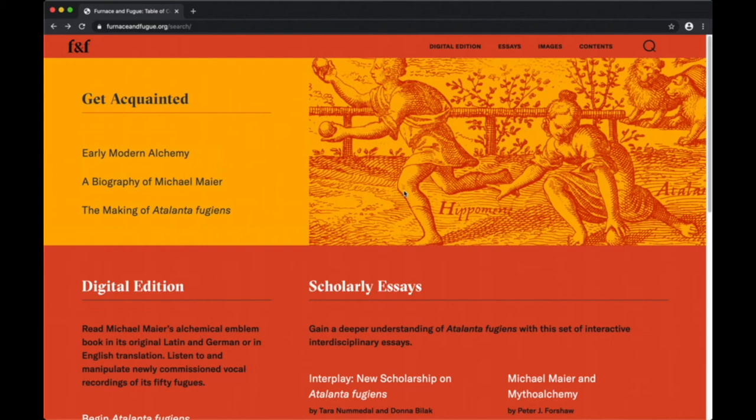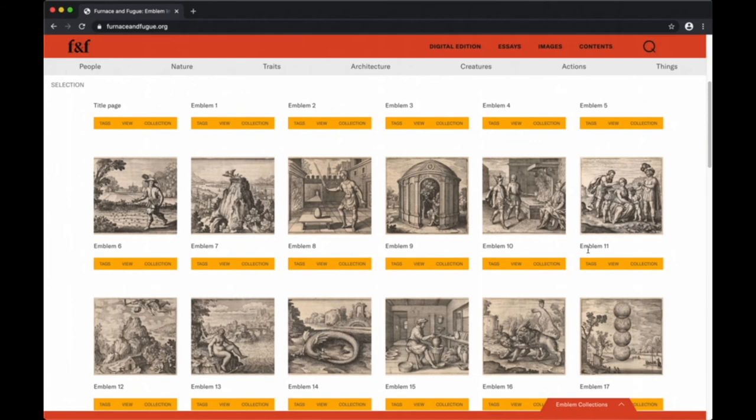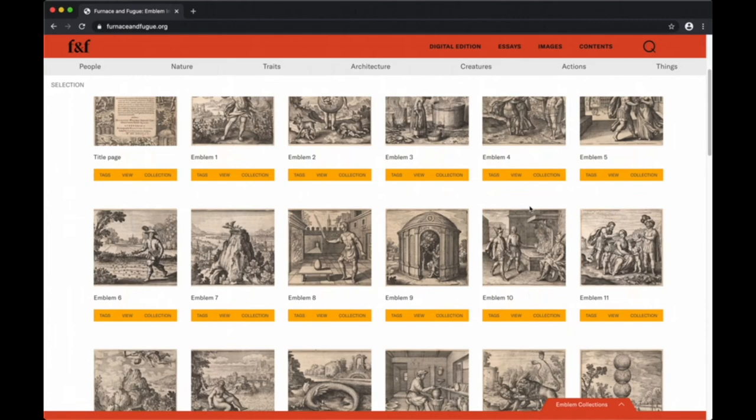And of course, again, there are the images. I just have to restate here that every emblem is in that format. So they've done this to every emblem. Okay, the amount of work that has gone into this is just nothing short of astonishing.